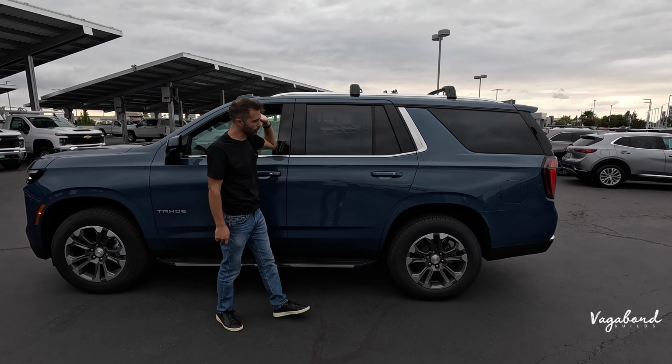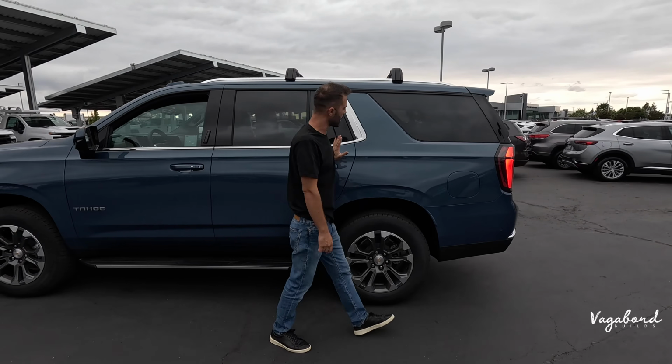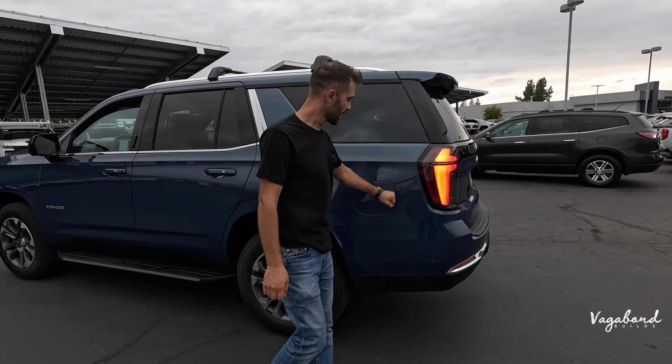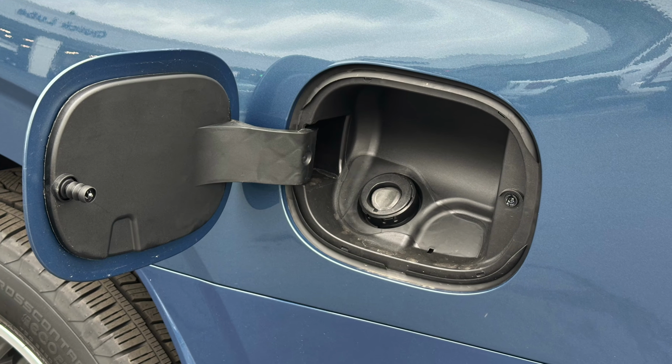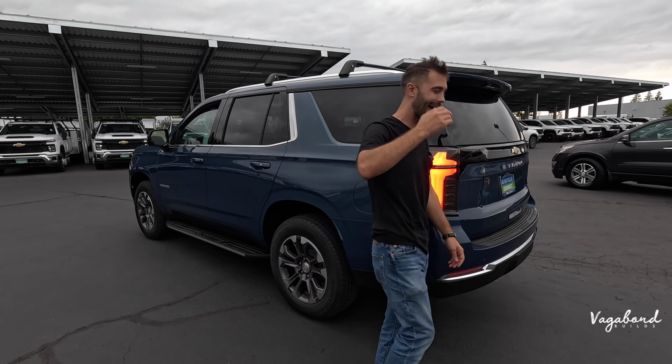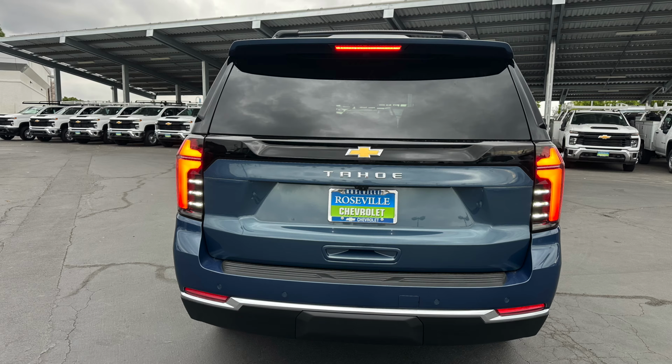Then we move over to the rear end. This is where you're going to see the difference between Tahoe and Suburban. This is the shorter body, keep that in mind. We're going to go ahead and press that lid. You do not have a cap for that gas tank, which is very nice and convenient when you're at the gas pump, all right?